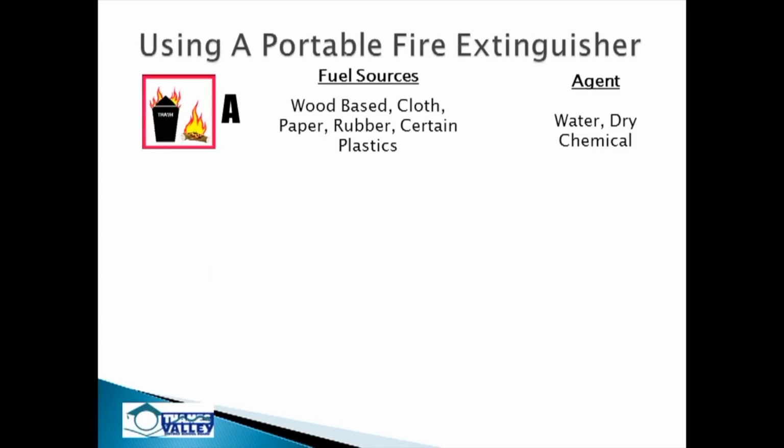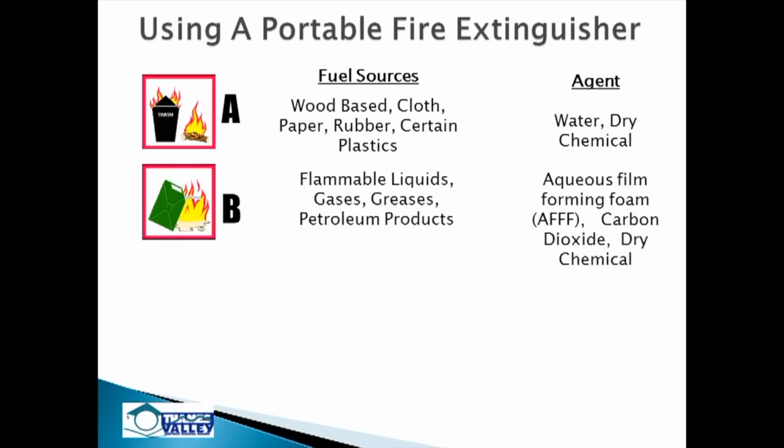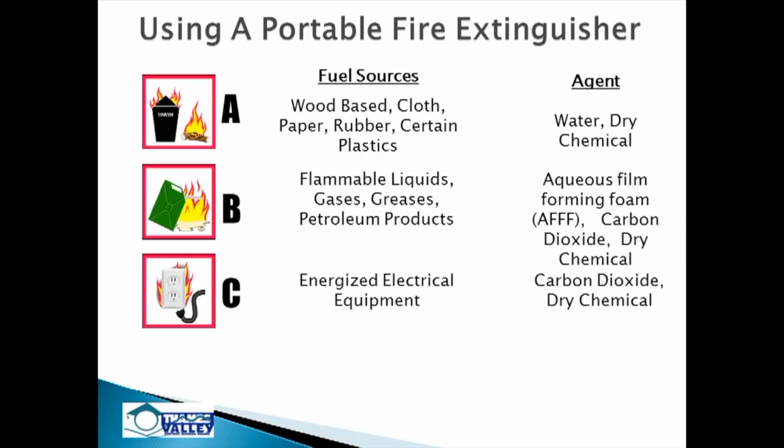A Class A fire is characterized by the burning of wood-based products, cloth, paper, rubber, and certain plastics. Water or a dry chemical, in the form of a multi-purpose dry chemical extinguisher, may be used to extinguish this type of fire. A Class B fire is characterized by the burning of flammable liquids, such as gases, greases, and petroleum products. This type of fire can be fought with AFFF, carbon dioxide, or multi-purpose dry chemical extinguishers. A Class C fire is a fire that involves live electrical equipment. This type of fire is extinguished with a carbon dioxide or dry chemical extinguisher.